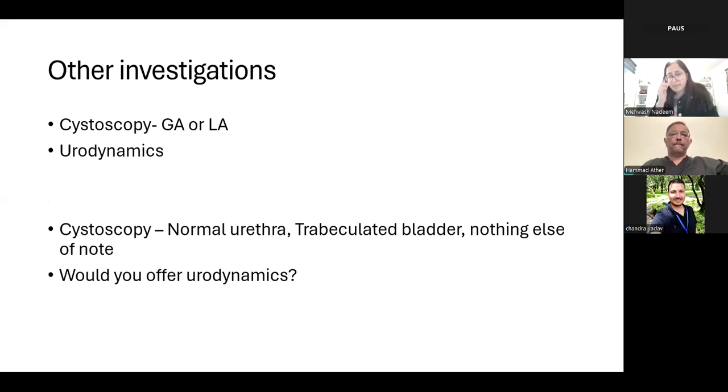Because she's finding it painful, it is really difficult to decipher. Is it because of pelvic floor dysfunction, difficulty in relaxation of the sphincter, or is it because of anatomical obstruction? One way to exclude that is to do a cystoscopy. It differs in practice. There is no consensus document on what you should do first, but essentially both cystoscopy and urodynamics come in handy.